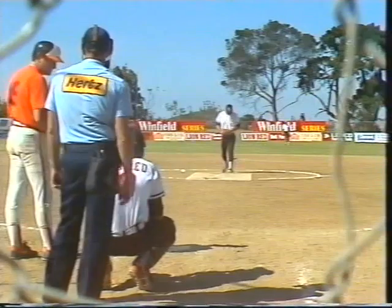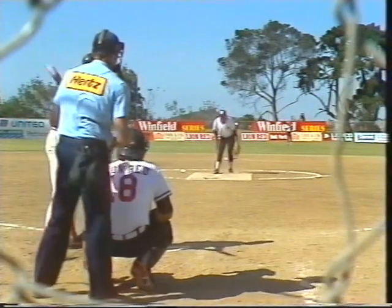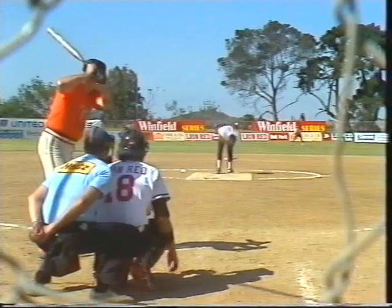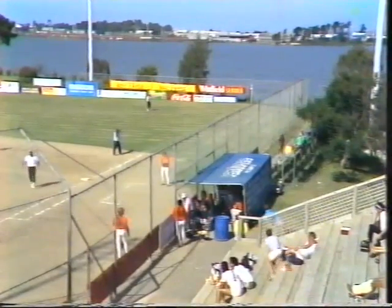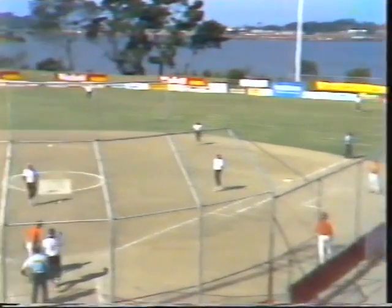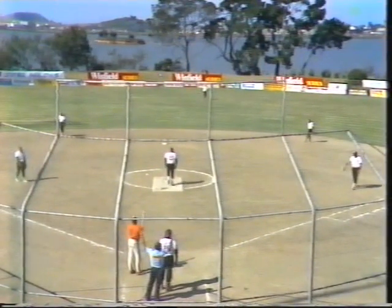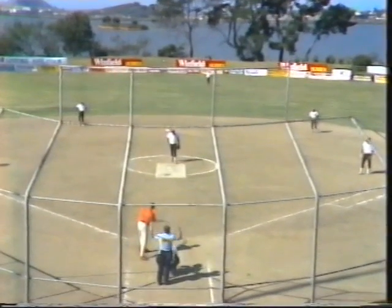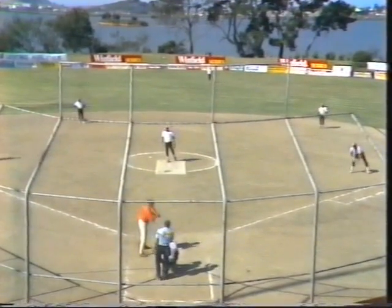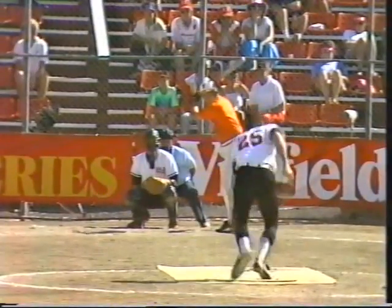Come on, Nobby. Come on, Graham. Go up there, Nobby. Foul out. Damn! Ain't gonna get you now. Down 2-2 on John Eady. Come on, Nobby. Strike out, a Mexico game.